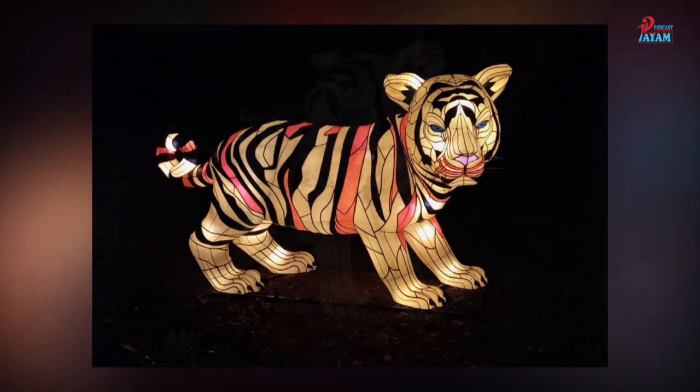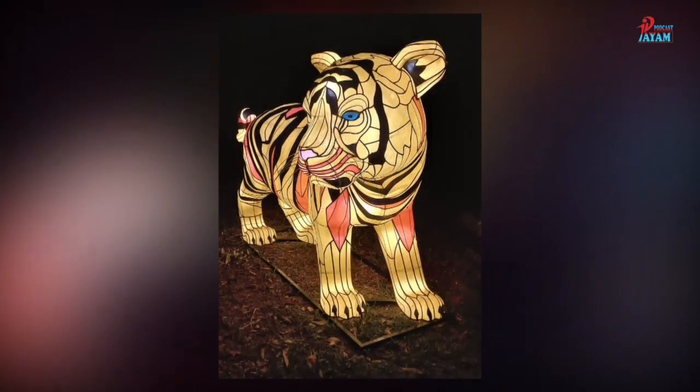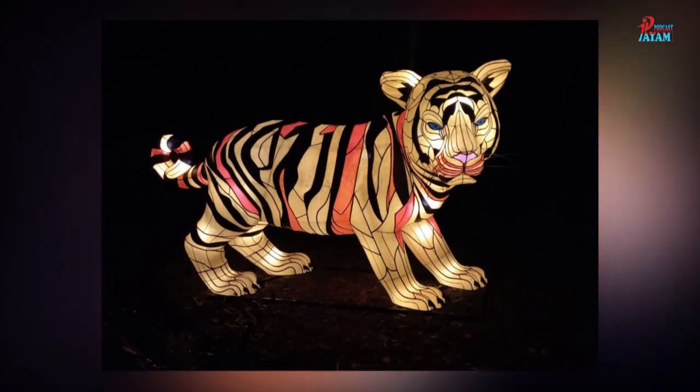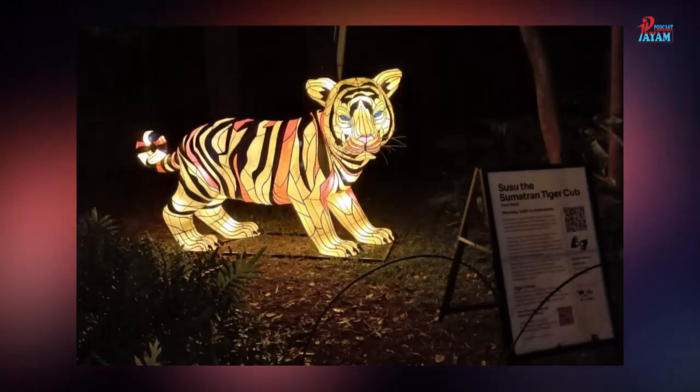As we wandered further, we were delighted to come across an endearing portrayal of leopard chicks, their adorable demeanor and playful antics illuminated by a delicate arrangement of lights. The intricacy of this design was heartwarming.